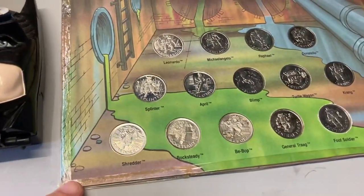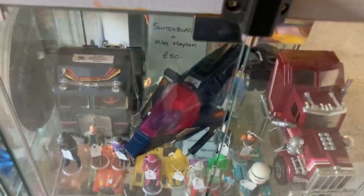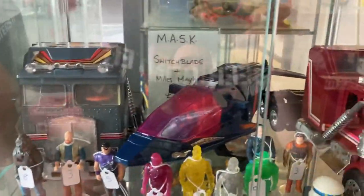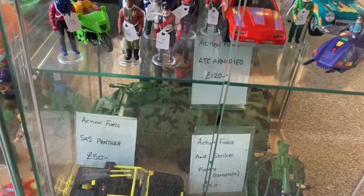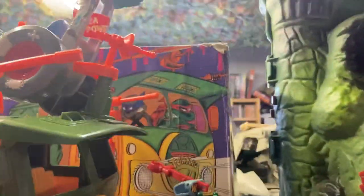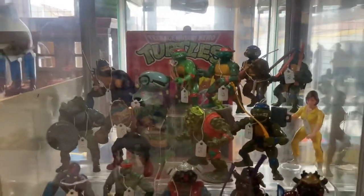I had that many years ago collecting that. Some Mask figures. Cars and trucks. Just love Mask. Just enjoy Mask better than Transformers. Action Force. Just gonna squeeze past Paul. Oh, the Turtles truck with some figures. Boxed. Some other little bits and pieces. And all the Turtles figures.